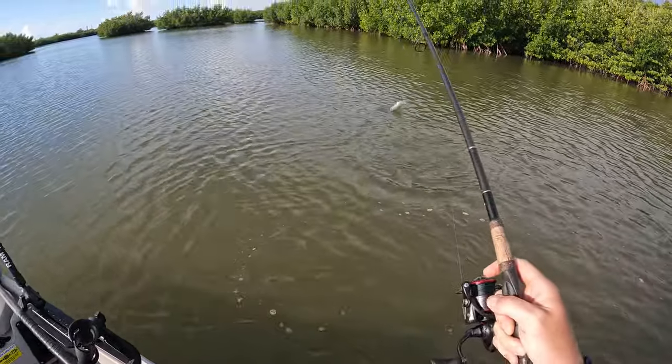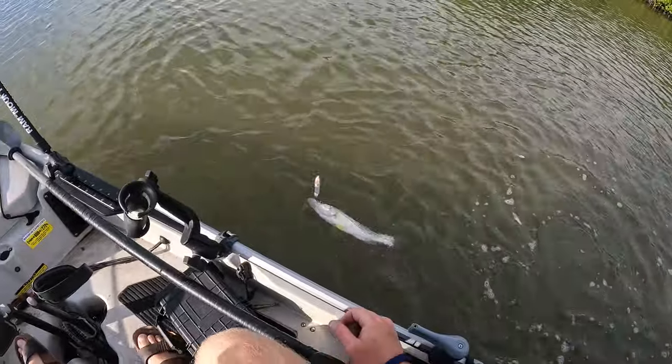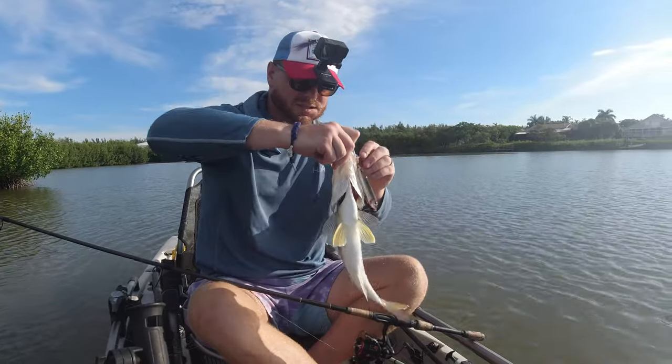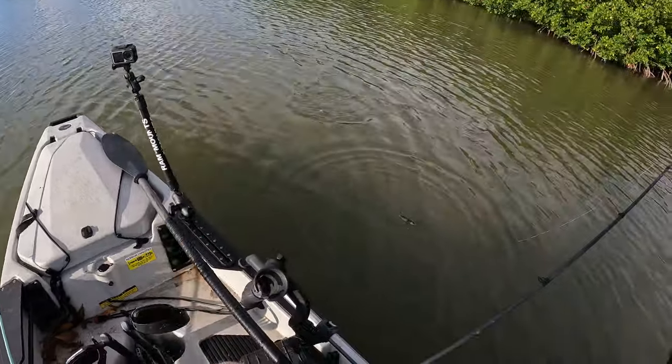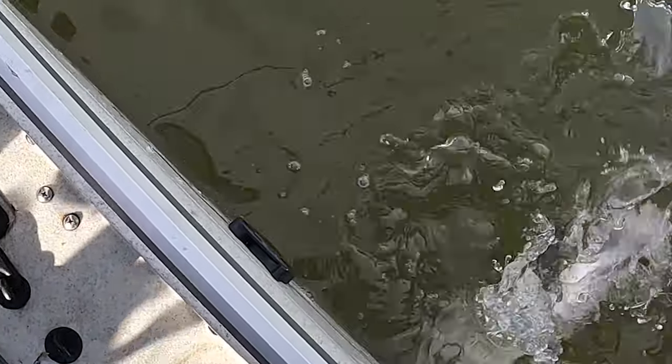I think it's a snook. Come on. Buddy, wear yourself out. Little snook right there, man. Ate that top water plug. Easy. Let's get him back in the water. This spooked another one. Come on, bud. There you go.